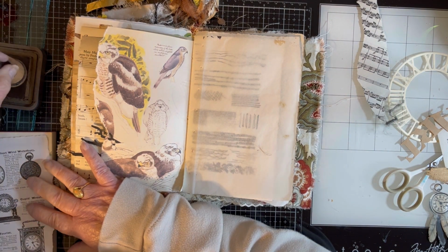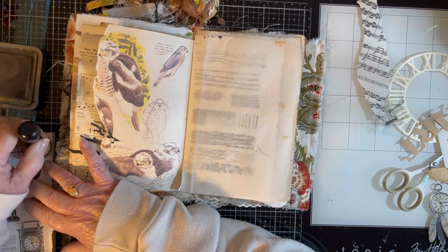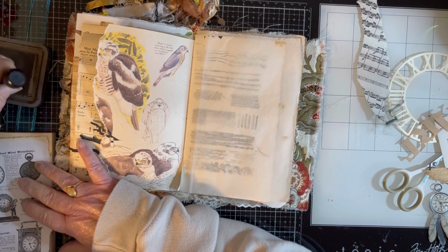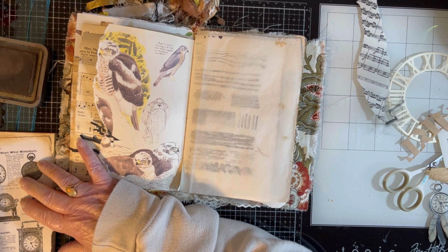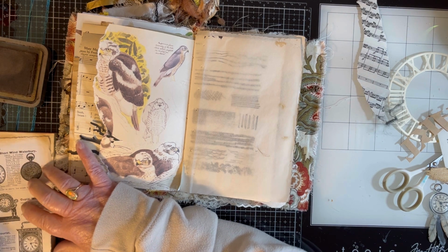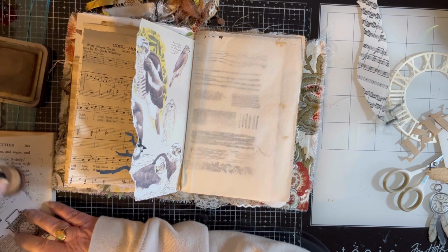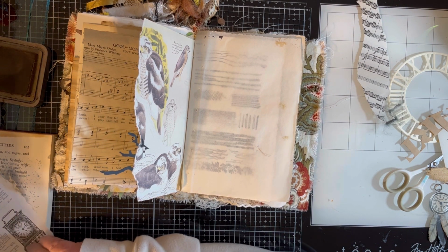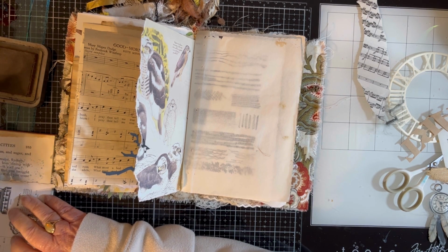So I hope everybody is having a wonderful weekend. It is rainy here today. It's supposed to be rainy here tomorrow, but we need the rain, and it's not snow, so I'm not going to complain too bad. It's not too terribly cold. It's just kind of rainy and yucky.